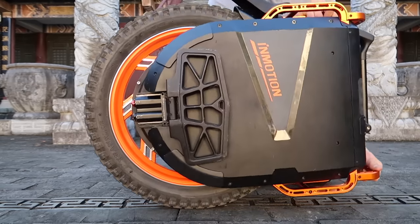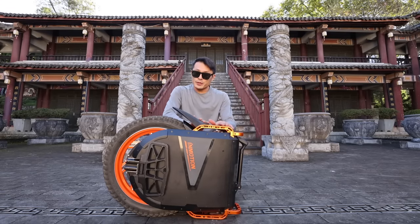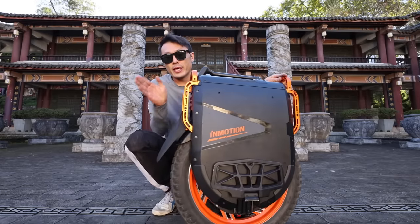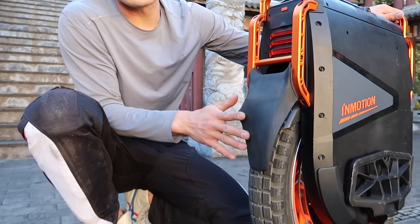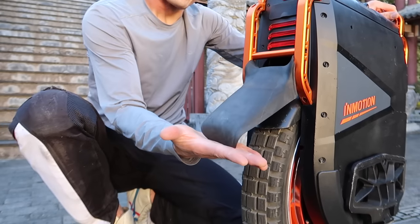Now, this thing doesn't actually have an official kickstand, but I find that you can actually put it onto its front and it is pretty stable in this position. Now, moving on to the back, we have a mud guard, which does a pretty good job. I really like that it's very flexible. I'm not concerned about breaking it. I'm not concerned about bashing it onto a curb and having it buck me forward.